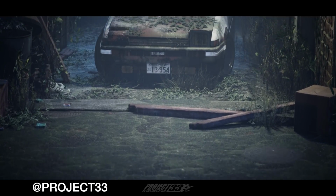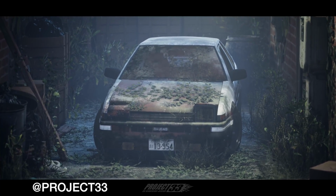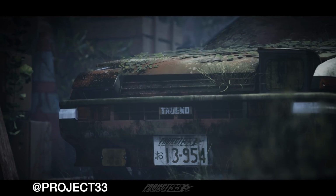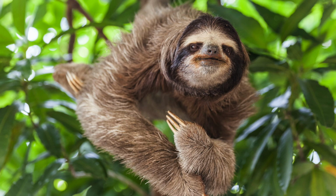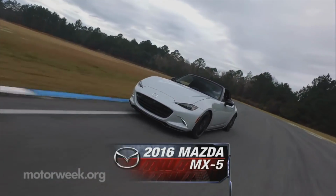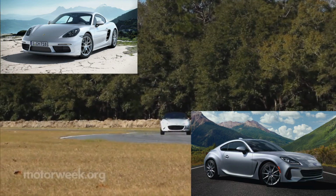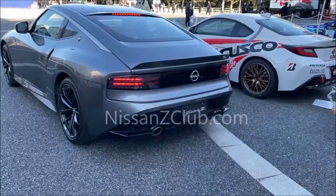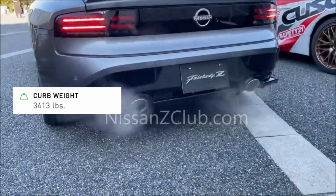I digress. The point is, few honest-to-goodness rear-wheel drive, naturally aspirated, lightweight, manual transmission sports coupes remain in the marketplace. Sadly, we can count them on a sloth's hand. You have the Mazda Miata MX-5, Porsche 718, formerly known as the Cayman, Subaru BRZ/GR86, and the Nissan 400Z, which has not come out yet and would not be called light either.